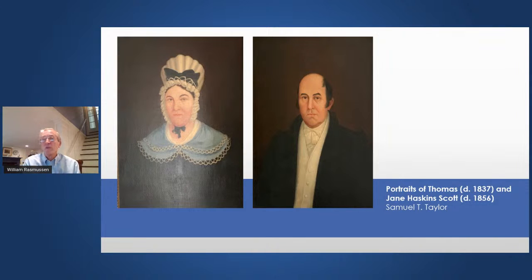Taylor. Now, we know a little bit about him because we own four portraits in our collection by him. But they're in need of conservation. These two at least are in good condition. These two sitters were from Prince Edward County. And they have descended in the family to the donor in Williamsburg today.